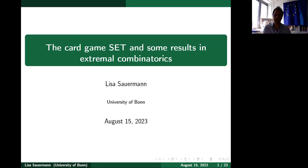But now it's all about research, and we look forward very much to your talk on the card game Set and results on extremal combinatorics. Lisa, the stage is yours.